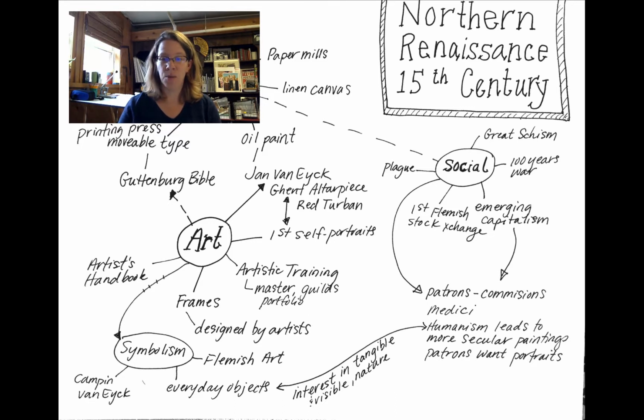It leads to more secular paintings. Patrons want their portraits known. It's kind of a way to make a reputation for themselves. Along with humanism that is affecting artwork, it affects the North as well. One of the differences between the North and the South, though, is that the North is much more interested in tangible things. They don't care so much about Greco-Roman ruins.